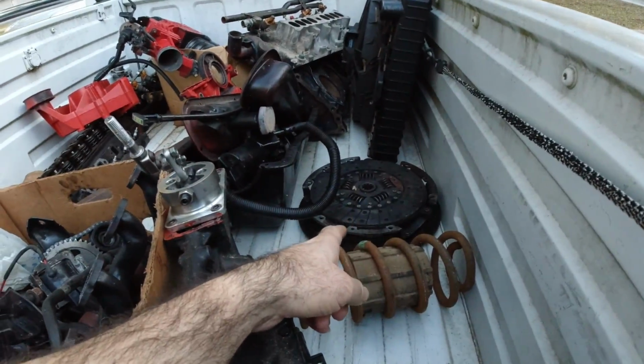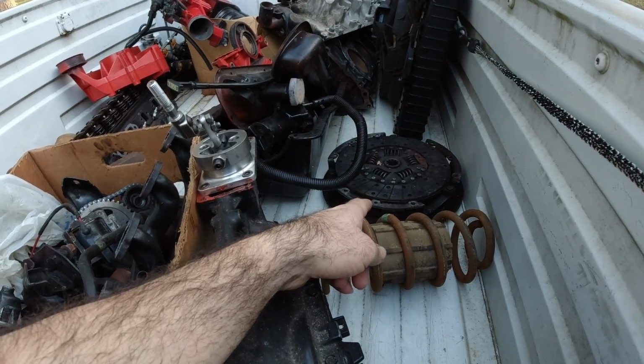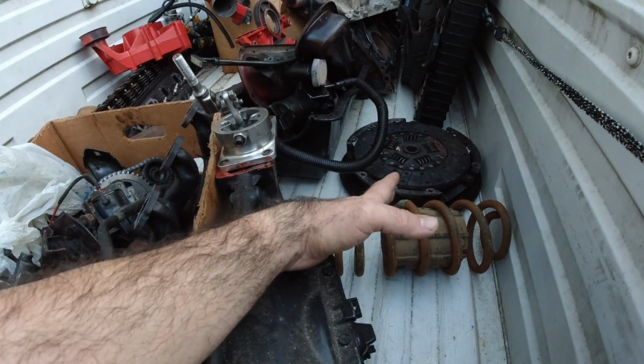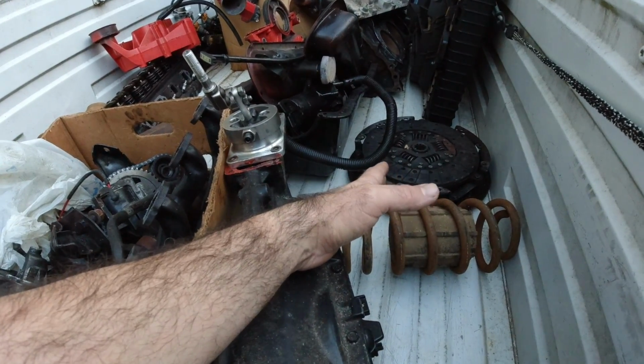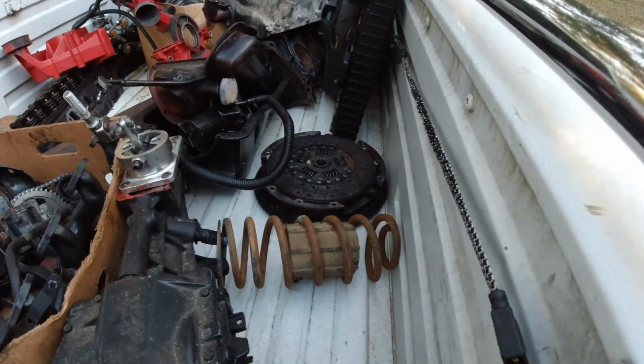We got probably a worn out clutch. It looks like it's got some wear on it, but we do have pretty much a brand new clutch that we can throw in this, and a flywheel. Obviously, guys, a 5-speed has a flywheel versus the automatic has a flex plate. I know pretty much all of you guys know that.